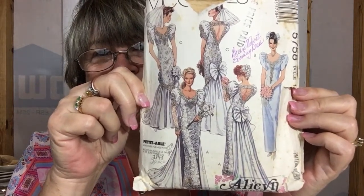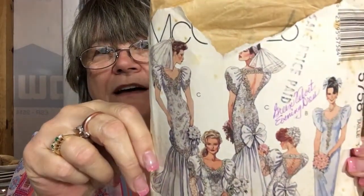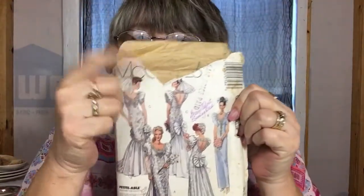Looks like a detachable train. But yeah, see. And some of these envelopes are torn because, like I said, I get them out of the bins and secondhand, and so they've not always been cared for well. They often have notations on them in writing, and I have a couple of them that have my name on them, and I didn't put it on there, so don't blame me.